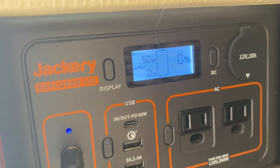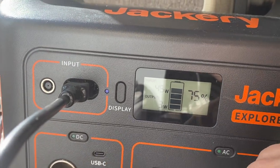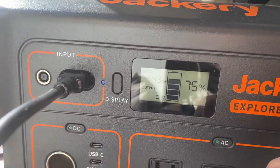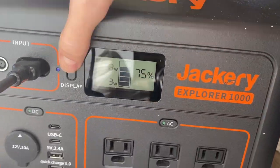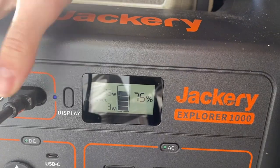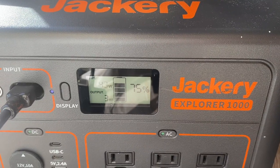Good, we do in a couple hours. This one's being funky. Like yesterday, the USB-C wasn't working. One of the USBs doesn't work. Hopefully the 12 volt still works. Come on, Jackery, wake up, buddy. It's probably from a cold. Something's going on with the electrical on this side though. Okay, well, it's charging. That's good.